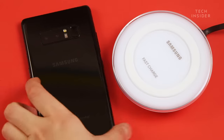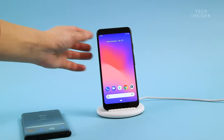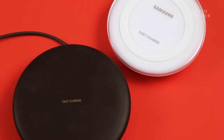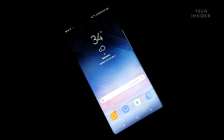Some wireless chargers do have a fast charge mode, but it'll only work with phones from the same manufacturer. So a Google Qi charger might fast charge a Pixel, but not a Galaxy. Yes, if you're not looking for a fast charger, or if you're only charging your phone at night while you sleep, then a wireless charger could work for you.